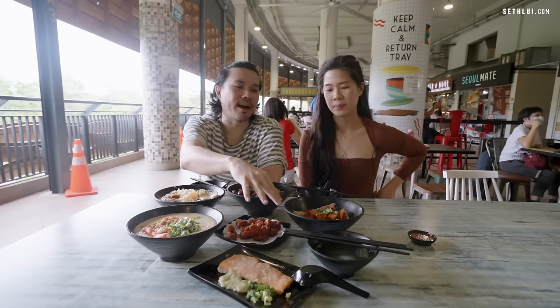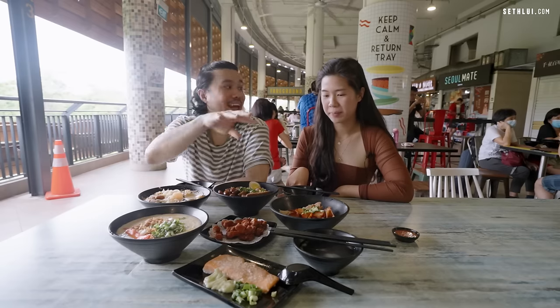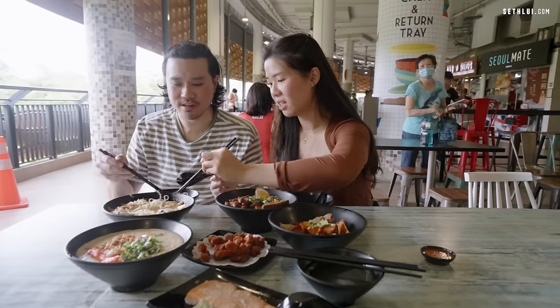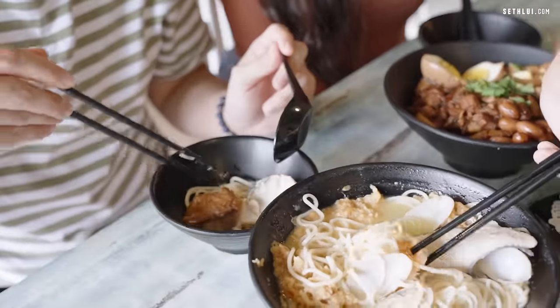This is actually owned by the same owner as Raimondo. So he actually spun off to open this. The unique thing is this is made with duck egg noodle. I'm hungry. It looks very generous, the ingredients. There's a mix of fried fish, lala, fish, enoki with pork.